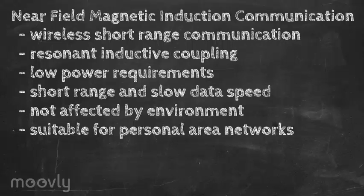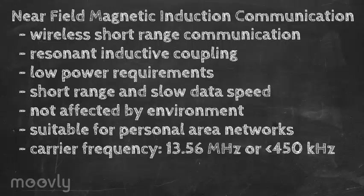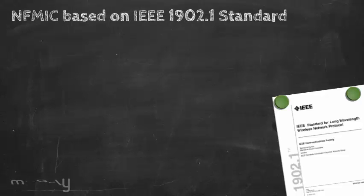There are NFMI technologies using higher carrier frequencies, such as NFC operating at the ISM band of 13.56 MHz. Alternatively, long wavelength signals with carrier frequencies below 450 kHz can be used, as is described in the IEEE 1902.1 standard. The physical layer of the NFMIC system shown in this presentation is based on the standard.